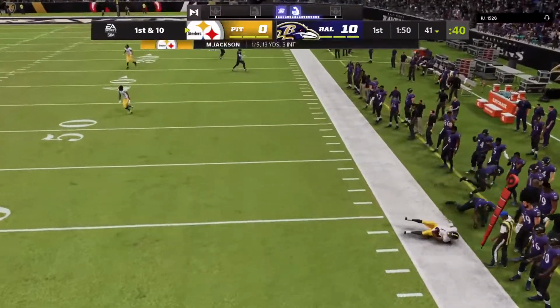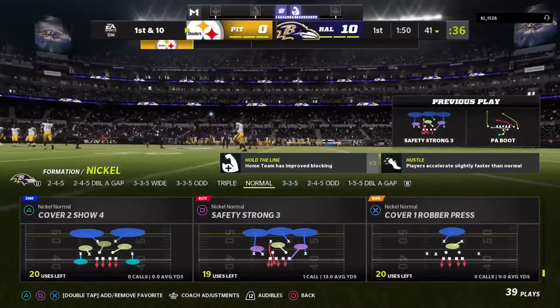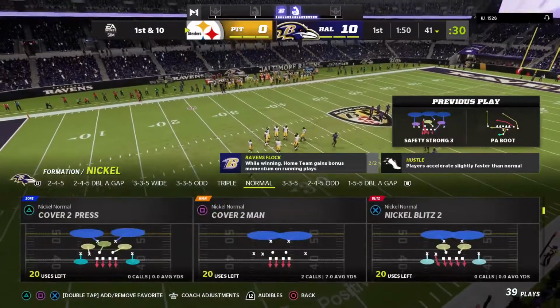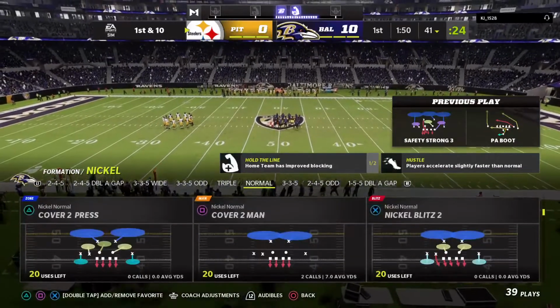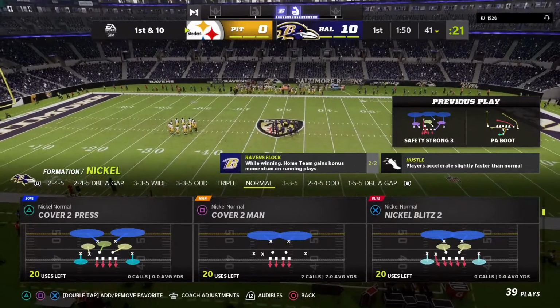Meanwhile, Jackson's throw there complete to Hamler. And past the 40 before he's out of bounds. You can almost hear the sigh of relief coming from their sideline and from their point on the field, because this has been a tough start for them thus far. A much-needed first down there. They needed something good to happen. Plays like that will continue to help them dig out of this hole.